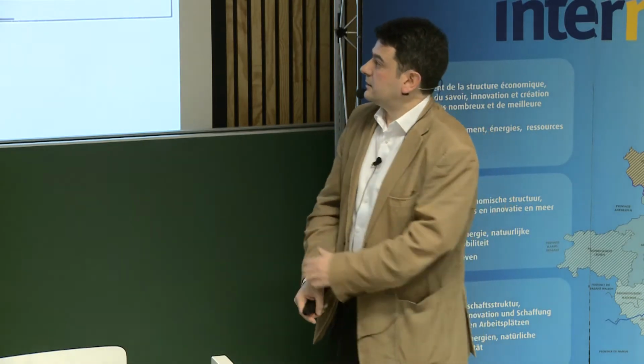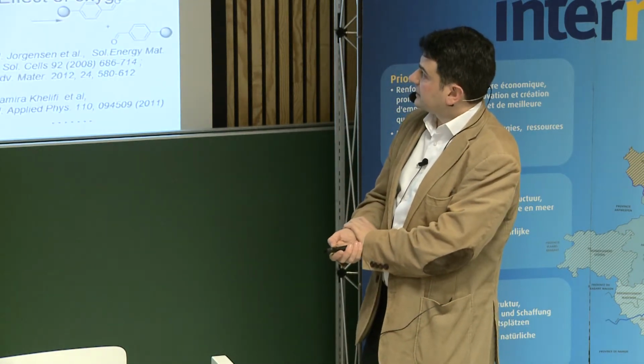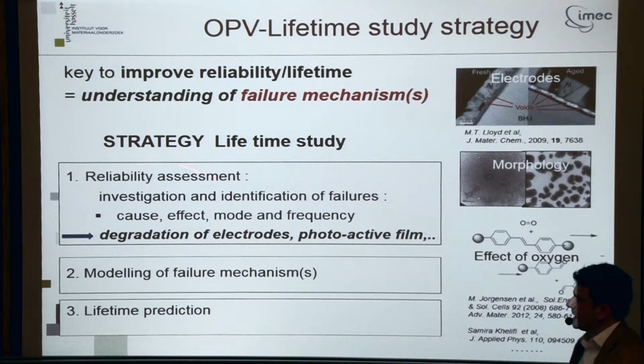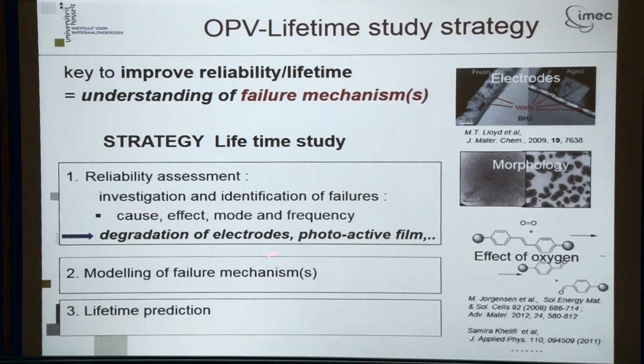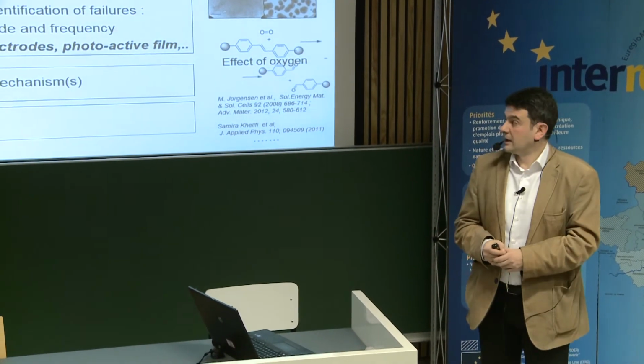After these very generic definitions and aspects of reliability study, let's move now to this lifetime study strategy, especially for the organic-based solar cells. If we look again to the first aspect, the reliability aspect, if we look to this black box, in literature you can already see a huge amount of types of failures. You can encounter degradation of electrodes, degradation of the photoactive film, morphology can change. So there's really a multitude of failures that can occur.